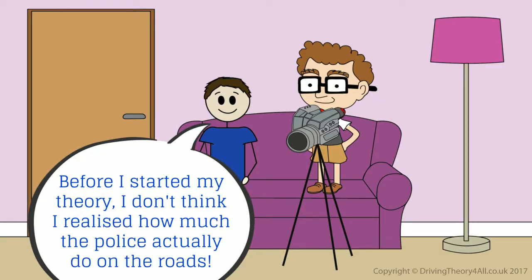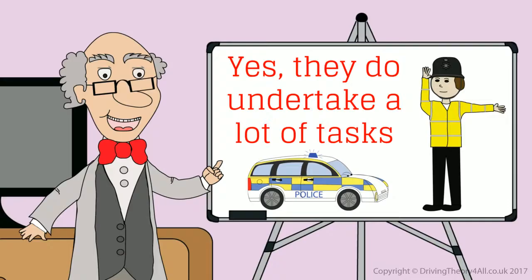Before I started my theory, I don't think I realised how much the police actually do on the roads. Yes, they do undertake a lot of tasks.